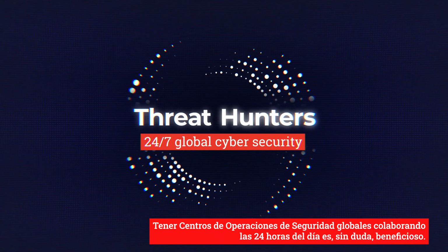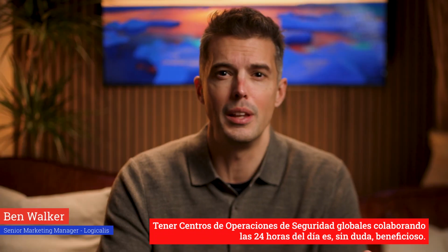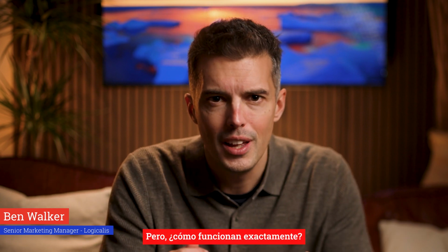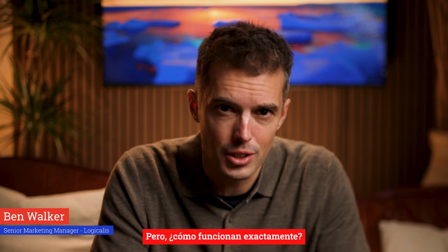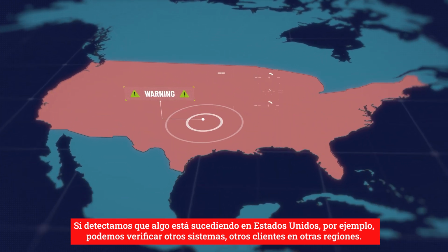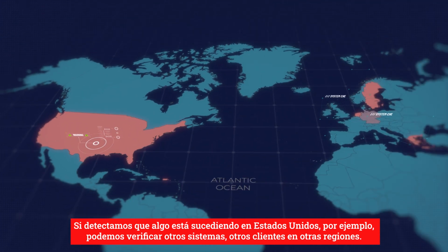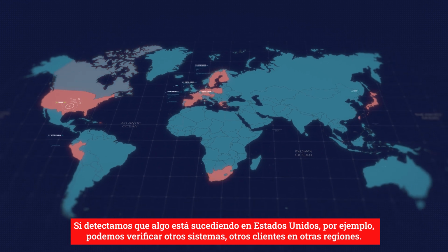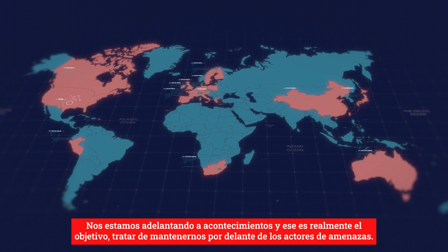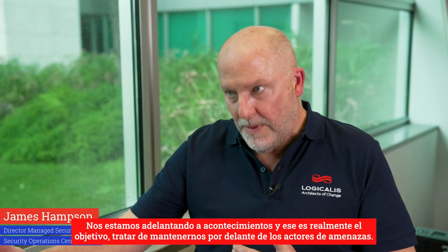Having global security operations centers collaborating around the clock is undoubtedly beneficial, but how exactly does it function? If we spot something that's happening in America, for example, we are then able to check other systems, other customers in other regions. We're kind of getting ahead of the curve, and that's really the objective: to try and keep ahead of the threat actors.